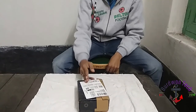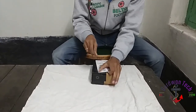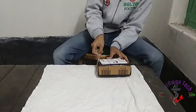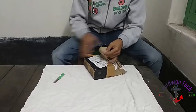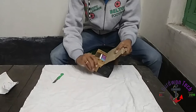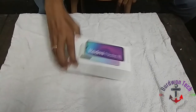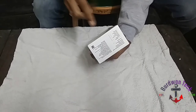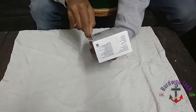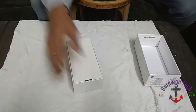Hope all of you understand what's inside this box. So now it's time to cut and see the unboxing and what we will get from this package. Time to unbox it because my excitement is high to see this phone. And this is the Redmi Note 8. So what's inside the box?